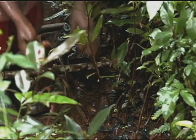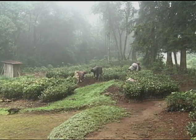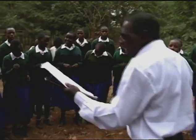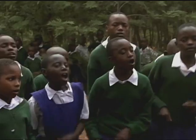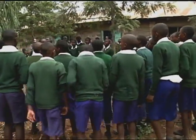With support from the UN's International Fund for Agricultural Development, it's estimated that since 2005, more than 7 million seedlings have been planted in water catchments along the eastern slopes of Mount Kenya. And thanks to the efforts of students like Kaboro, the Kenyan government has announced plans for a national school greening program, encouraging children across the country to plant trees.